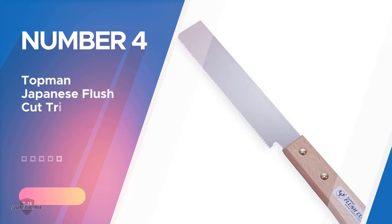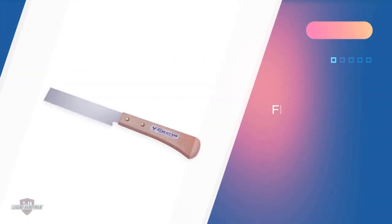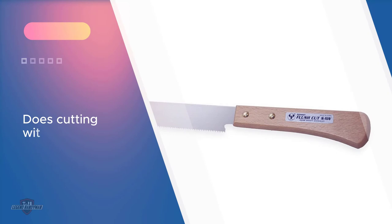Number 4. Topman Japanese Flush Cut Trim Saw. The Topman trim saw blade delivers precision with flush cut dowels, pegs, and trim. This does cutting without leaving any scratches on the surface. The blade quality is an important factor in the case of saw blades.